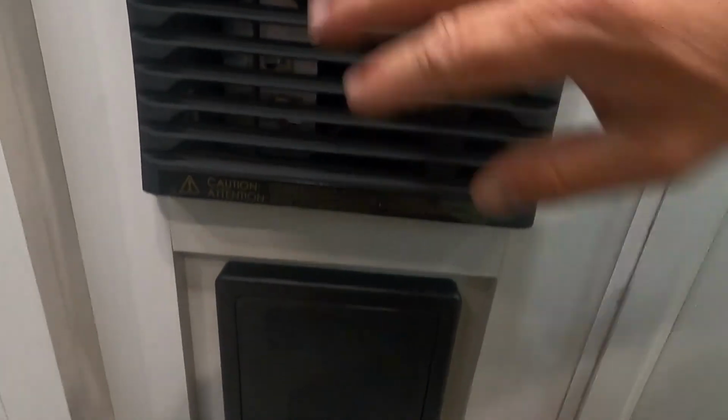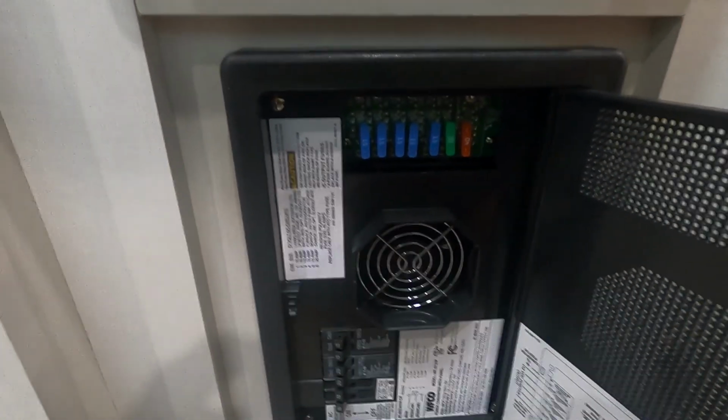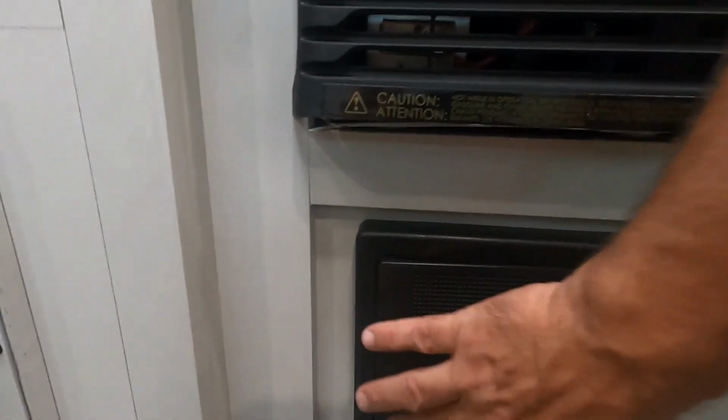Below that, this will be your furnace release. Here is your access panel to your breaker box and fuses. To the right of that, your fridge.